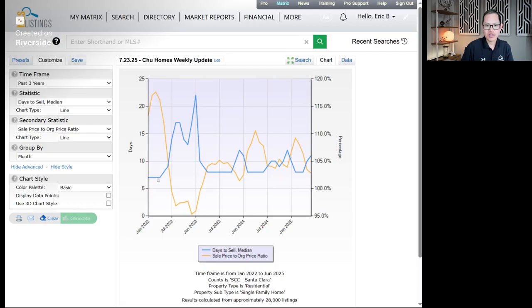So we can see the chart here, median days of sales in blue. It's pretty healthy, hovering right around 10 days, and we're well over 100%, right? We're looking again at single family houses in Santa Clara County. So the last stat here we'll look at will be the price per square foot and the months of inventory for single family houses in Santa Clara County.